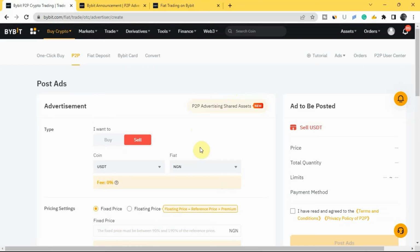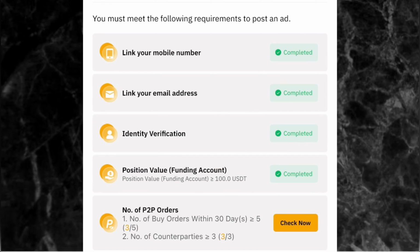Now, before I show you how to enter all of the information you need to enter right here, there are some requirements you need to meet before you can post an ad right here. Now, the first requirement, as you can see on the screen, is to link your mobile number. And then the second thing is that you must link your email address. And then the third thing is that you must have done your ID verification.